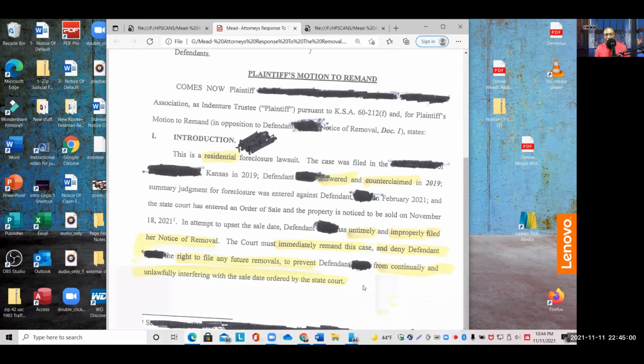I wonder why he didn't discuss any of the reasons why we're moving the sale. He didn't discuss any of those. As a matter of fact, he didn't give any reasons why anybody should listen to him. Oh, wait, because it was improperly filed and untimely for him. Oh, so I don't know how this is going to work out, but from where I'm sitting, we're looking pretty good right now.